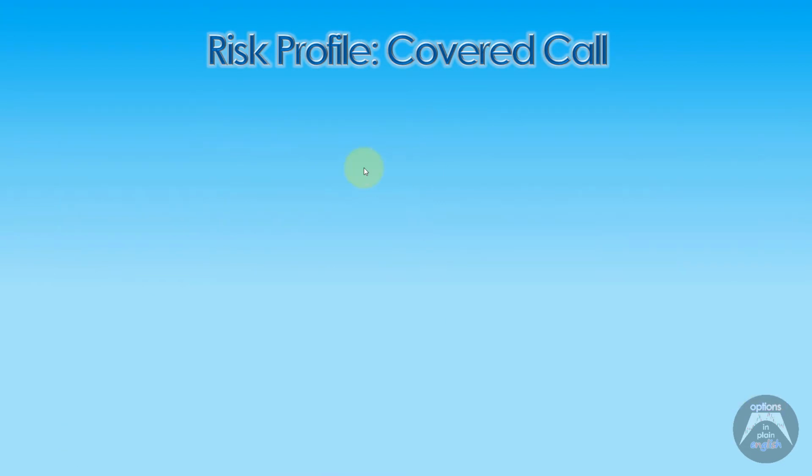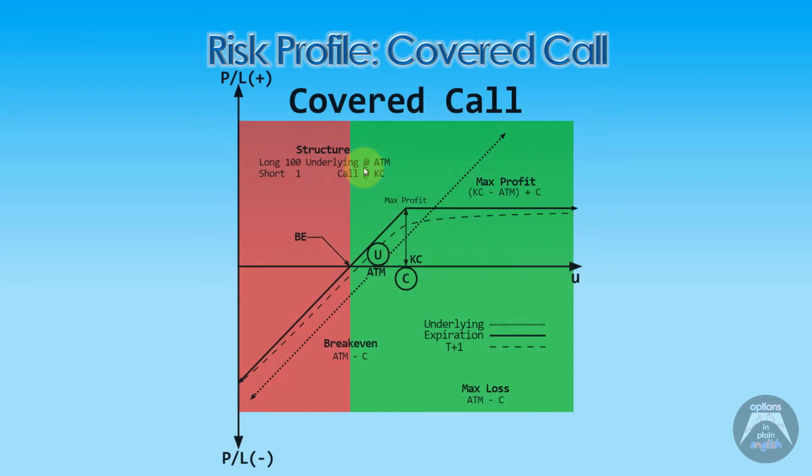Now let's take a look at an example of a covered call. So we're going to take a look at all the different details and the mechanics of a covered call. So here we have the actual position, the covered call, and the structure is long 100 shares of the underlying at the money, so you buy them at the price they're trading at, and short one call contract at the strike price, KC in this case. I called it KC. Okay, the break even is going to be where the stock is, which is the at the money, minus whatever you got for the call. So minus the premium that you received for the call, ATM minus C. This is going to be the break even.